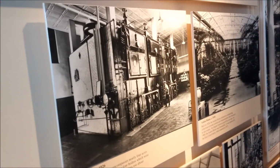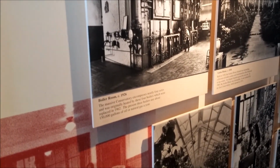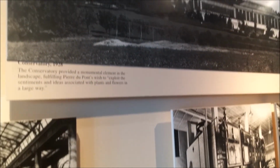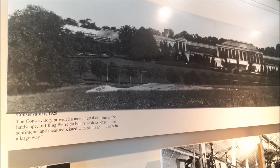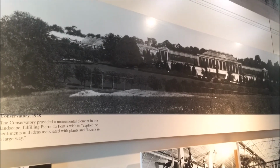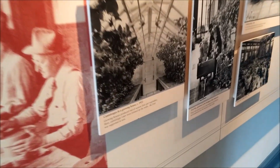This is the boiler to heat his conservatory, which is huge. We'll end up at the conservatory after a while. But this says the present boilers use 150,000 gallons of oil a year. Can you imagine? That's insane. It is. And what does it cost? It's like nearly $3 a gallon or something like that. So $400,000 worth of heating a year. Just to keep the plants. That's insane. That's a house right there. Yeah. Jeez.